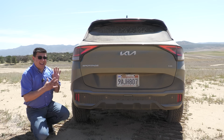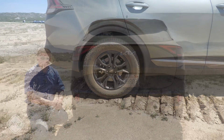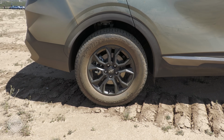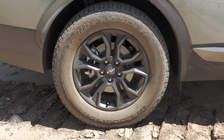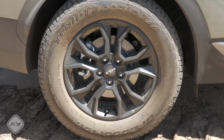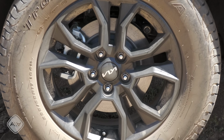The major difference between X Pro, in addition to styling, is the standard factory tire package. In this trim, those tires are BF Goodrich Trail Terrain tires in a 235/65R17, so we get a little bit more cushion than you'll find in the regular top-end trims, and you'll see that we definitely have a distinctive wheel. Although it is a black wheel, that's not my favorite.